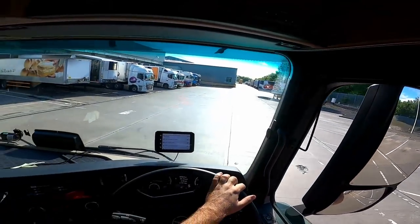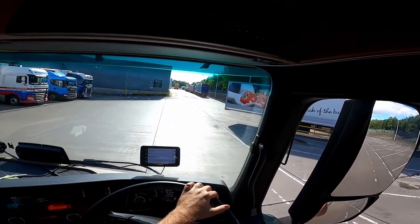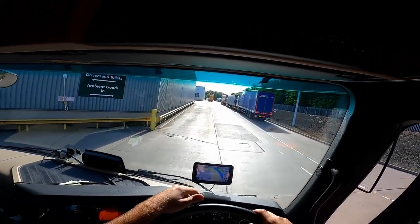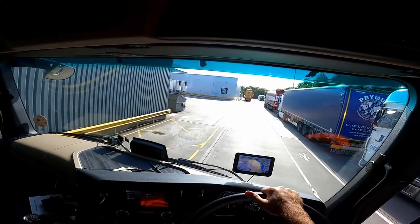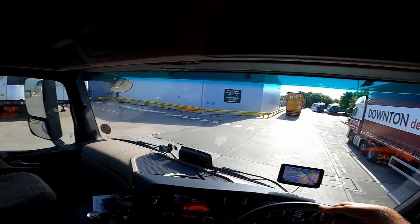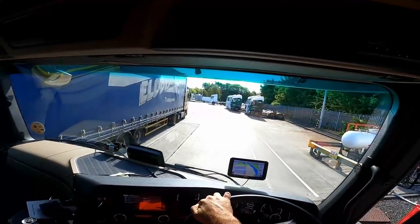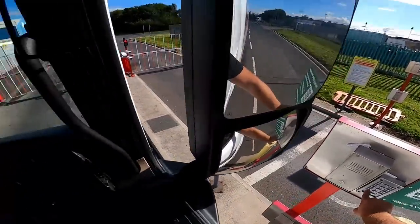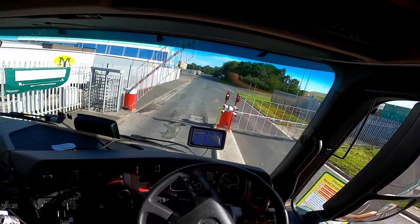We are going to Flaxby, just down the road on the A1, Exit 47. Drop and swap there. But I will need a break soon. So I'm gonna see where I can find a place to have a 45 minutes break. Open up! And we are done here!